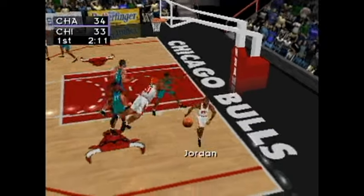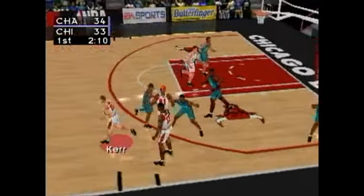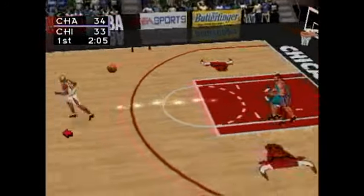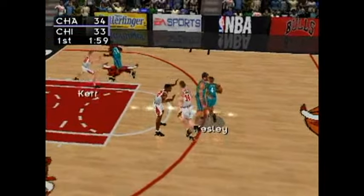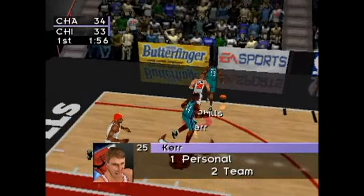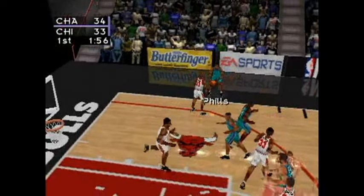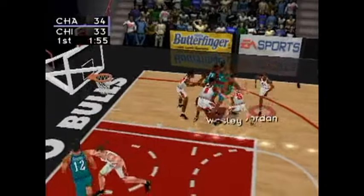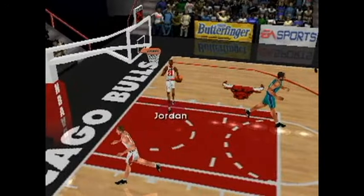Wellington enters the lineup. Inbound pass to Kerr. He puts up the jumper. In and out. Mason grabs the board. 2 minutes remaining in the first quarter. Wesley to Phil. Kerr picks up the defensive foul. Simpkin is coming into the ball game. Inbound pass to Wesley. Devos makes the dunk. Let's check the replay.